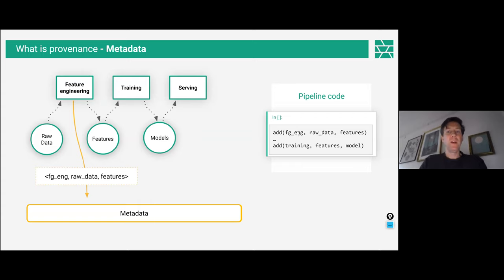Provenance, as we said before, is also about being able to navigate from one stage to another. And through each of these stages, we're going to be outputting this metadata. So for example, the raw data was coupled with these feature engineering features, and we store that to the metadata store.